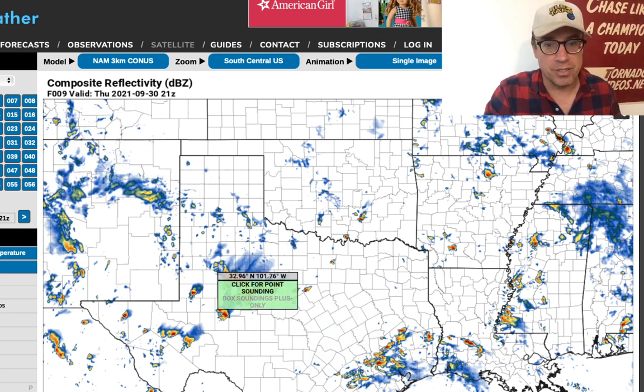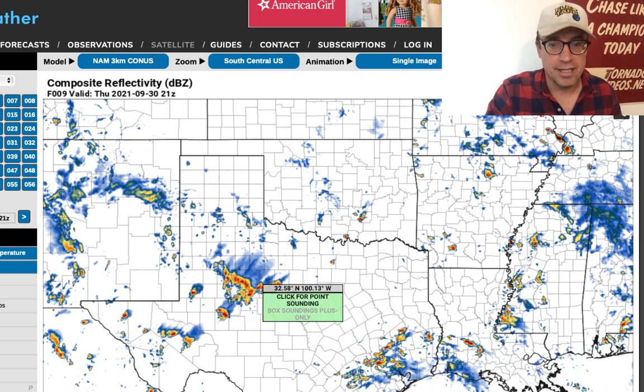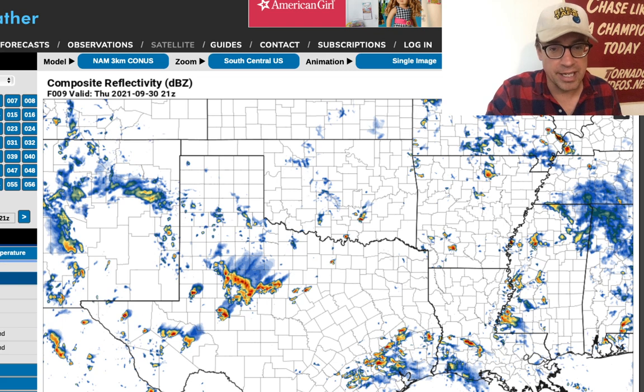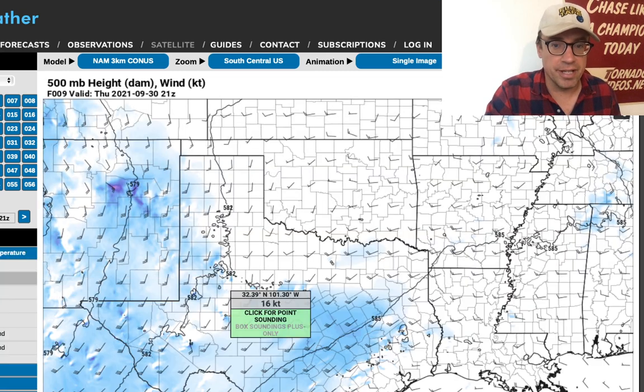But boy, look at this by 21Z. It just creates a mess. Basically runs out of the stronger flow there at 500. There's really not a ton of strong flow in the mid-levels of the atmosphere. But it just basically creates a log jam there of storms.